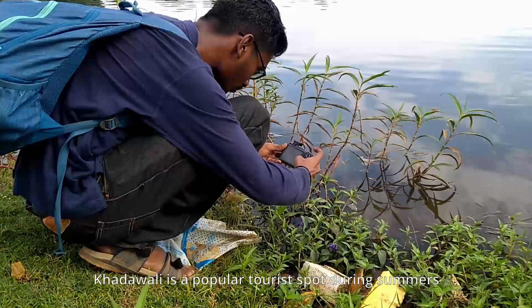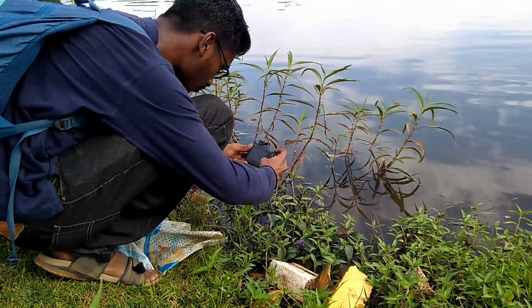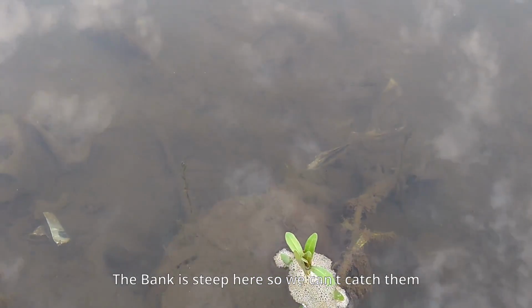Khadawali is a popular tourist spot during summers. It helps that we have arrived early. The bank is steep here, so we can't catch them.